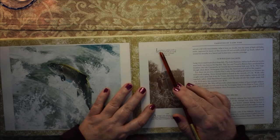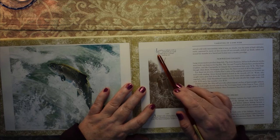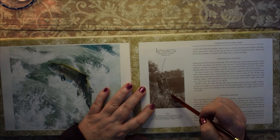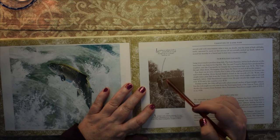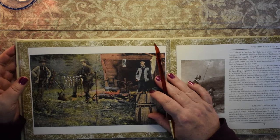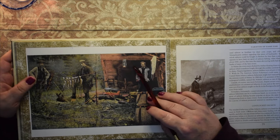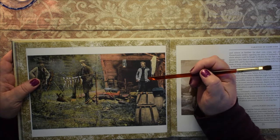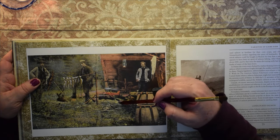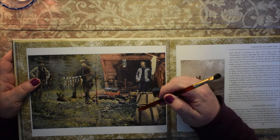Here we have a small picture of landing a salmon with a tailer, preferable to a gaff, though not to a large landing net. So here's the fish. Now this is interesting because this looks to be a photo that's been colorized. And so I'm guessing it was an old photo, and then the colorization is like dots. You can see the actual dots on the print.